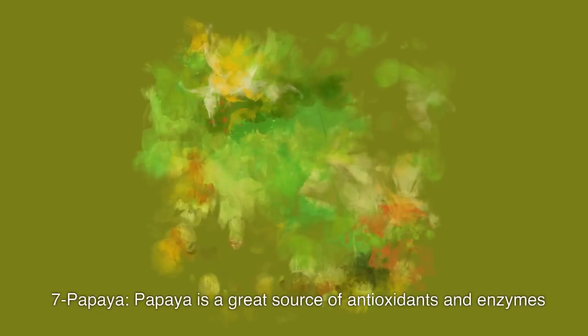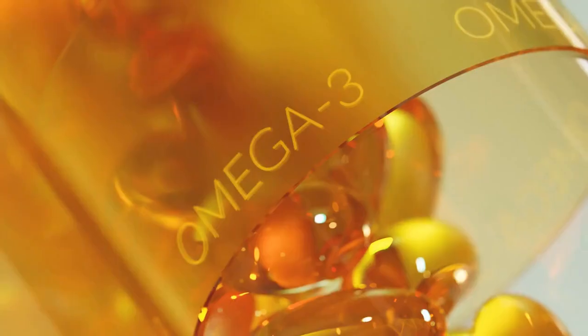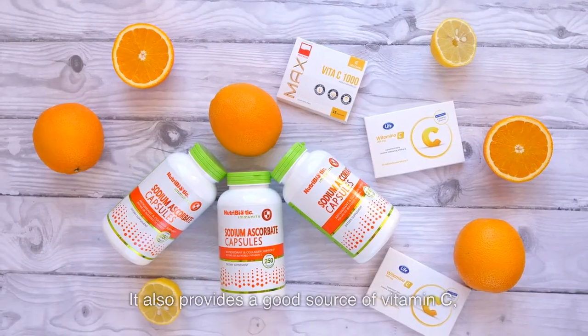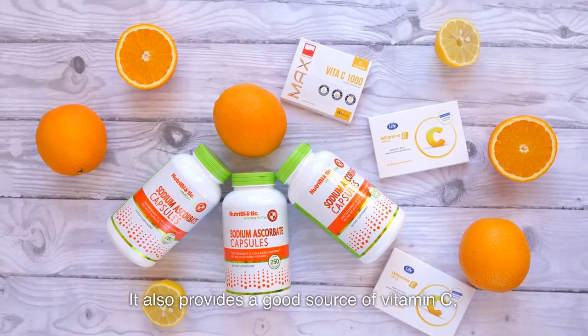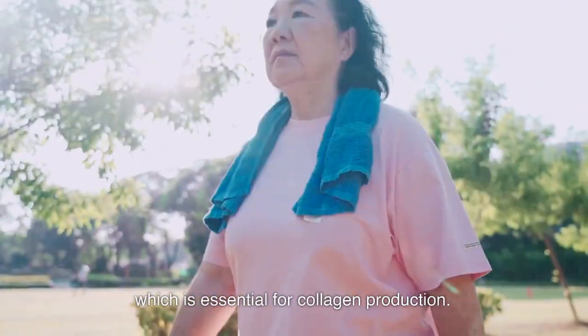7. Papaya. Papaya is a great source of antioxidants and enzymes that can help keep your skin looking youthful. It also provides a good source of vitamin C, which is essential for collagen production.